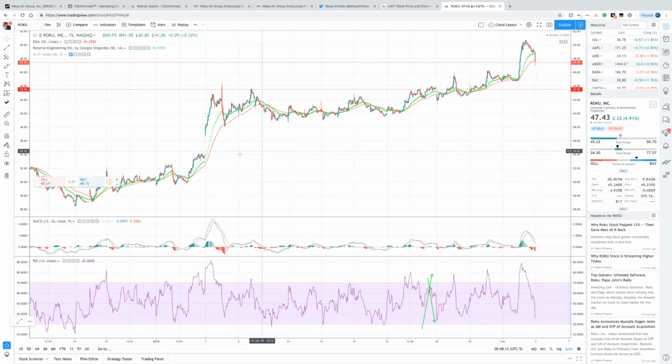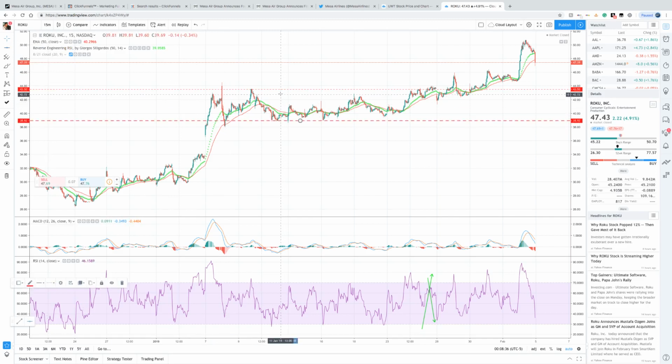So as you can see here, all around this area right here, so from about January 8th all the way to about, let's say, January 22nd, the stock consolidated between 38.92 and about, I want to say, 43.50.